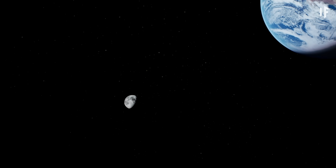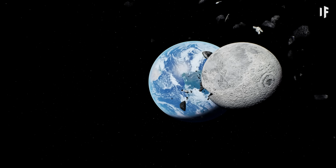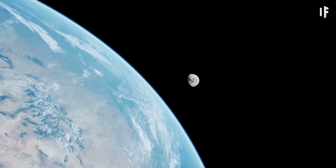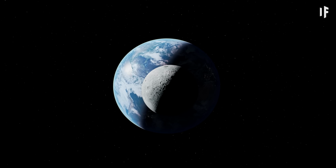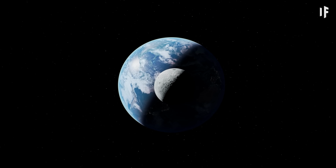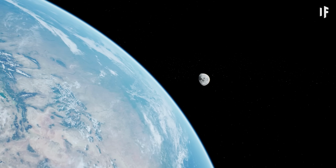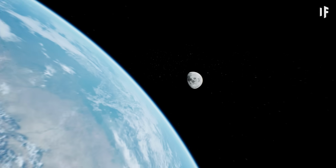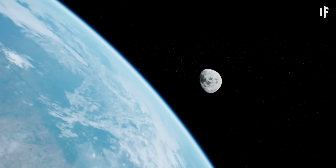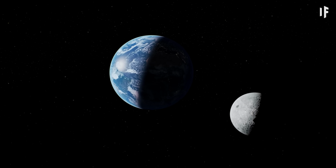But wait, none of that might actually matter, thanks to the Roche Limit. This is what would likely happen when our moon approaches Earth. Instead of colliding with us, our planet's gravity would overcome the moon's, causing the moon to disintegrate. T-minus 0 days. Okay, the moon is now just 18,000 kilometers away, which happens to be the approximate distance of the Roche Limit.